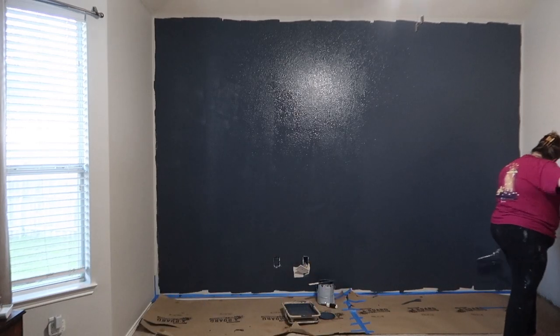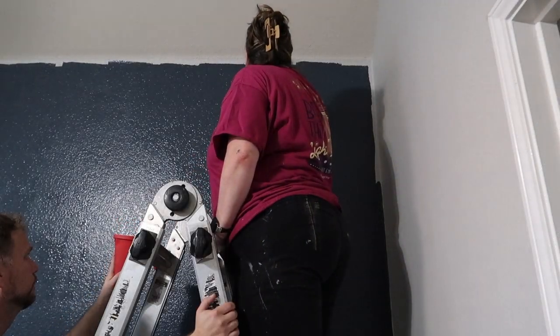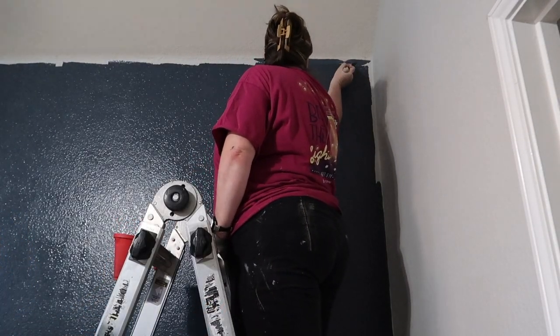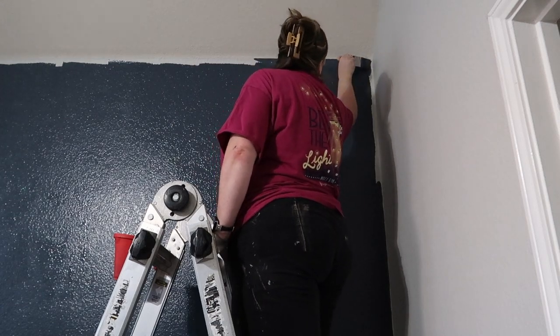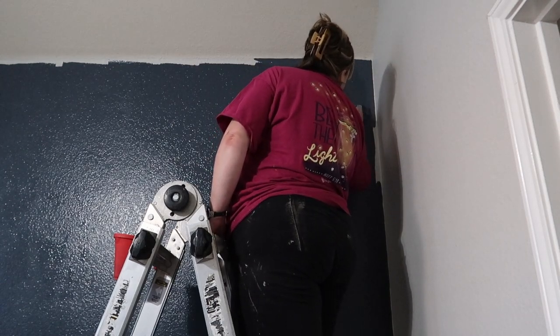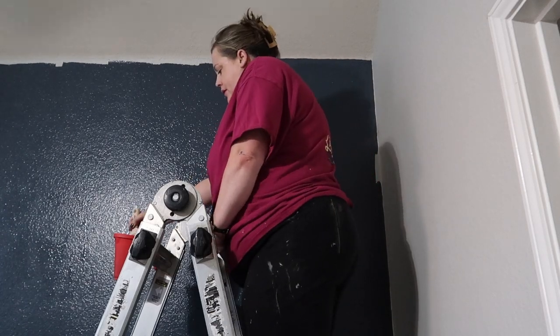Speaking of loving painting. Anyway, my dad taught me how to cut in so you don't have to tape off the corners. Anytime I tape off corners, it just ends up looking awful. I would rather hand cut in the straight lines than tape. I will tape off the baseboards just because of drippage. But even that, I prefer to cut in.